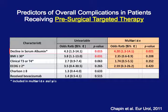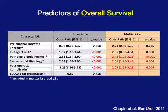And what we did find was that patients who had a decline in their serum albumin while they were being treated did have a higher incidence of wound complications. And so now in patients that are being treated, we follow that variable. And in those patients who do have a significant decline in serum albumin, which is probably a marker of nutritional status, we're more likely to do more things at the time of surgery to reinforce their wound.